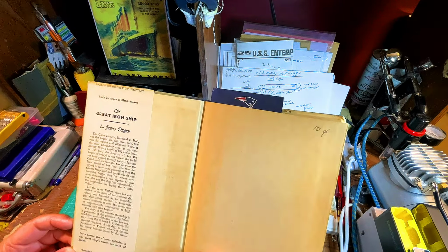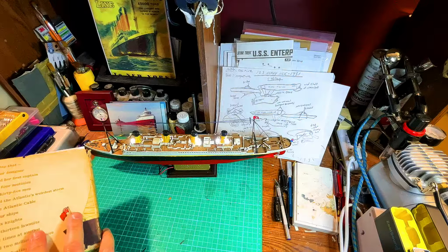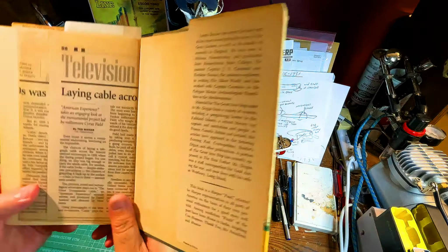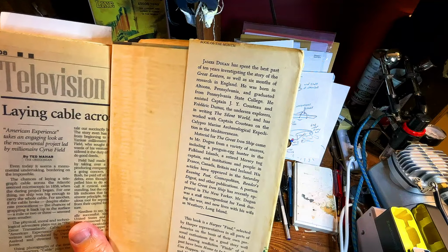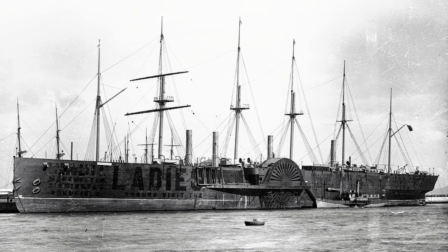For a partial list of some episodes in the great ship's career, see the back jacket, and I had shown you guys that. And this goes on to continue on the back. James Dugan has spent the best part of 10 years investigating the story of the Great Eastern, as well as 6 months of research in England. He was born in Altoona, Pennsylvania, and graduated from Pennsylvania State College. He assisted Captain J.Y. Cousteau and Frederic Dumas, the undersea explorers, in writing The Silent World, and that was a great film, and has worked with Captain Cousteau on the Calypso, on marine archaeological expeditions, and in the Mediterranean.